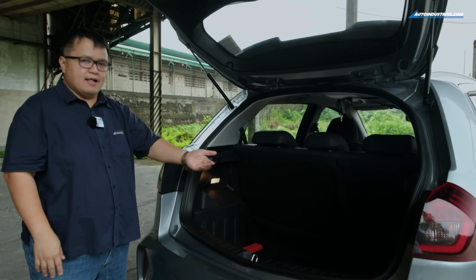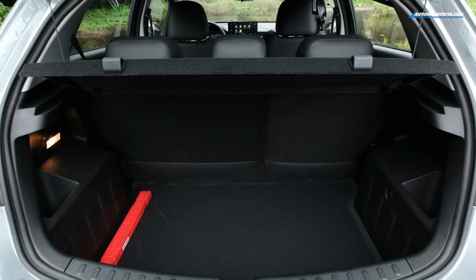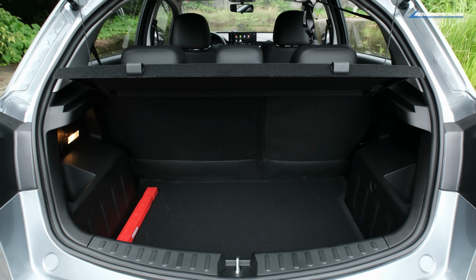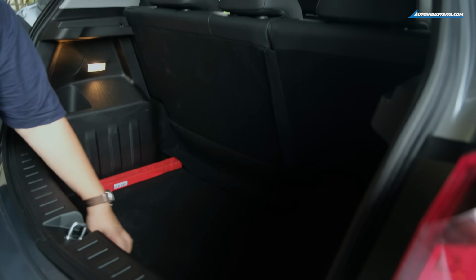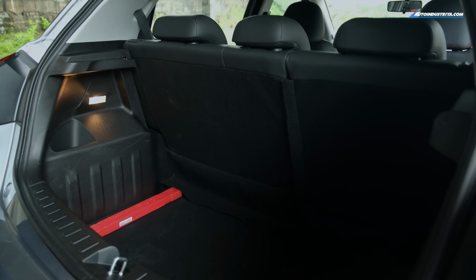So, you can tell that the space here actually goes down quite a bit. It's about 8 inches there, so it does offer you more space. And underneath, you've got a spare tire, your toolkit. And you can even put some stuff there if you really want, but it's good that you have a spare tire, and then they push the floor here to go down to give you a lot more cargo room.